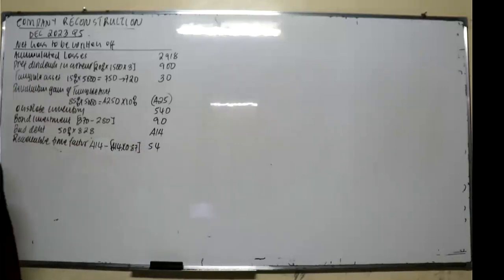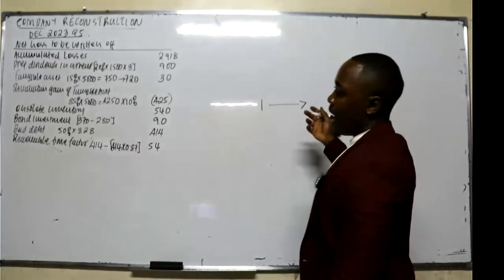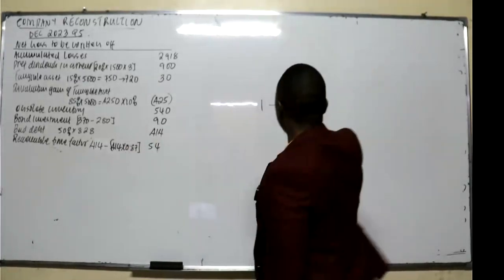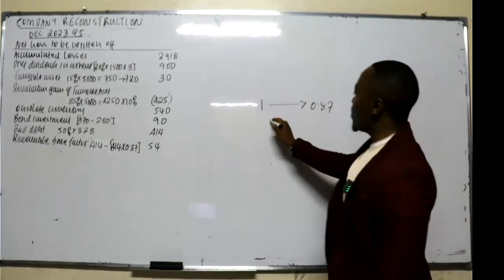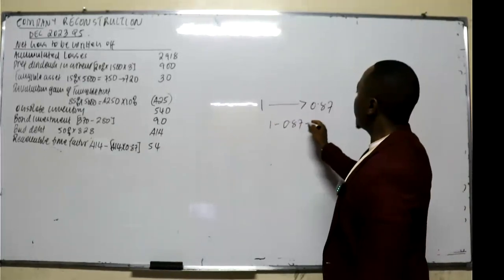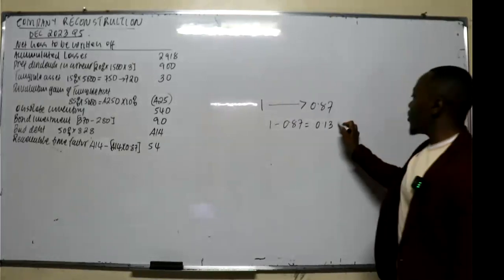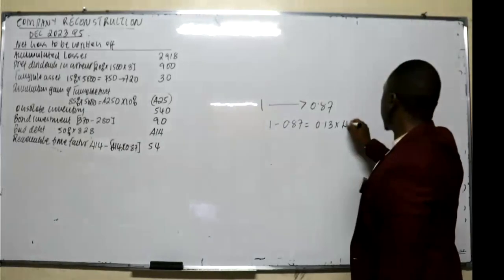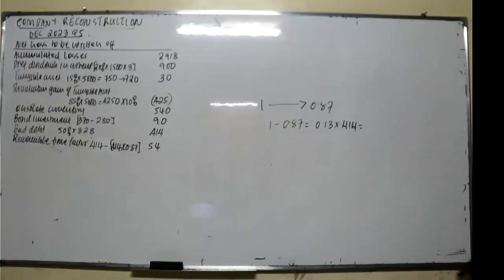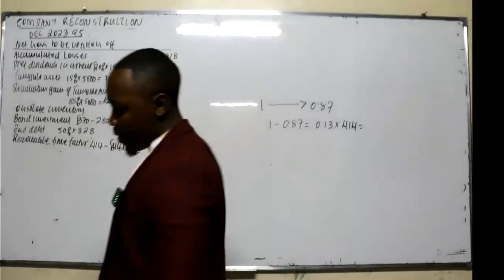Or alternatively, you can do this. If 1 shilling receivable in 1 year's time has a present value factor of 0.87, how much are we losing? So just take 1 minus 0.87 and you are losing 0.13. Then you multiply by the amount receivable in 1 year's time, which is 414. How much do you get? You still get that 54. Yes. And this one was a loss, so you add it.